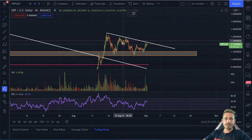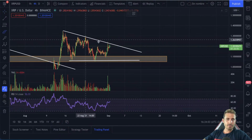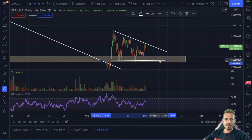I wouldn't say that this is a descending wedge. It is more of a descending triangle. So not out of the woods just yet for XRP. As soon as we clearly break this resistance, meeting the highs over here, this is going to be looking pretty good. You could arguably discuss that this is a descending triangle.